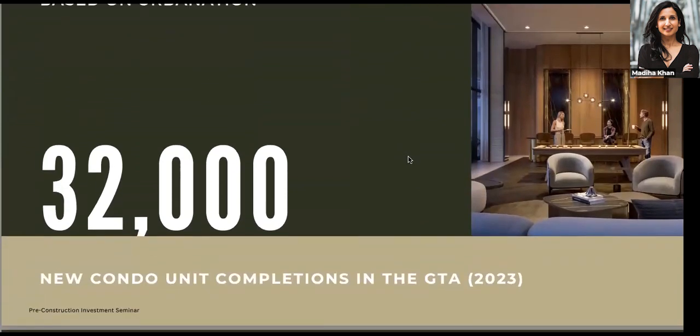However, when we were speaking earlier about the supply side, according to Urbanation, which is a data company that focuses on new construction, only 32,000 condo units were completed in 2023. That's an unbelievably low amount of supply coming to the market. These are completions. So you're probably wondering, as you're driving around the city and the skyline is dotted with cranes and construction, and it seems like there's a surplus of properties available, who's actually going to live in here?